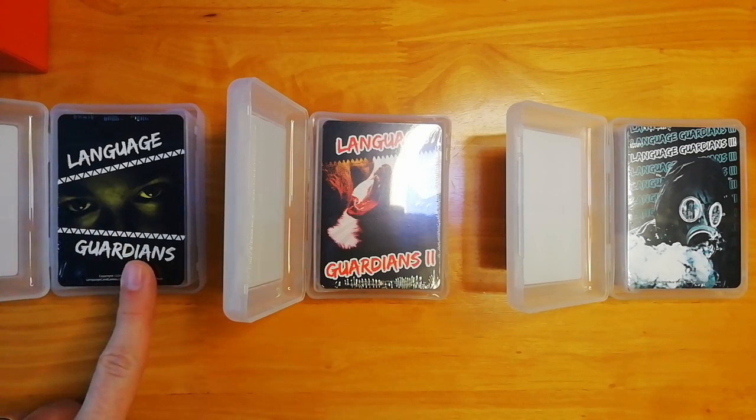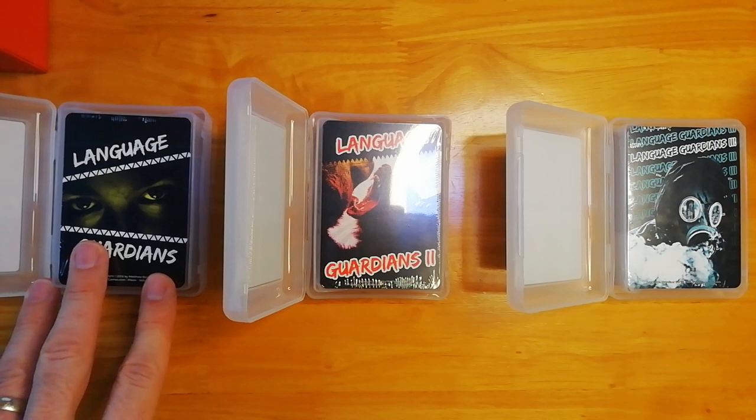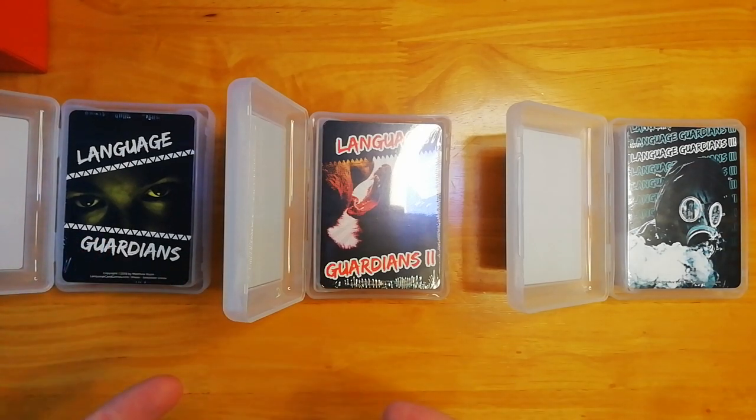So here's Language Guardians 1. This covers a lot of introductory topics. Things like places, people, sports, colors, numbers, things like that.